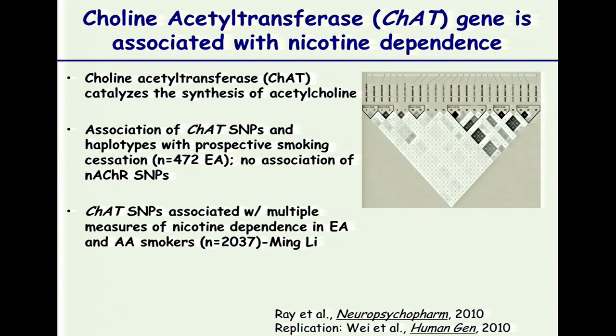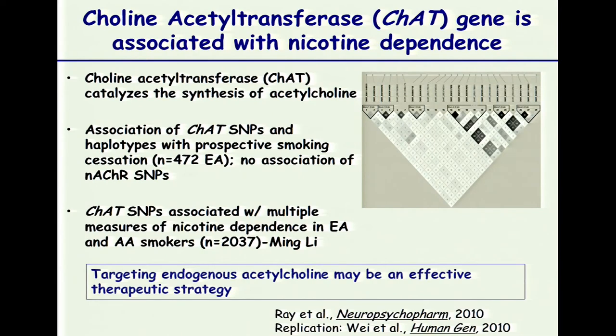So we talked to our colleague Ming Li at UVA, who had samples of European and African American smokers, over 2,000 samples from a number of different families, and he was able to find also that these same SNPs showed associations with multiple measures of nicotine dependence. Some of his data is published in the first study, and then a second study was published as an independent replication. Now, the functions of these SNPs were unknown, but it suggested to us that maybe we should be thinking about not just medications that target the receptors, like varenicline, but those that target levels of endogenous acetylcholine as potential effective therapeutic strategies.